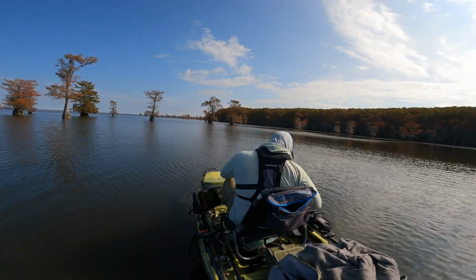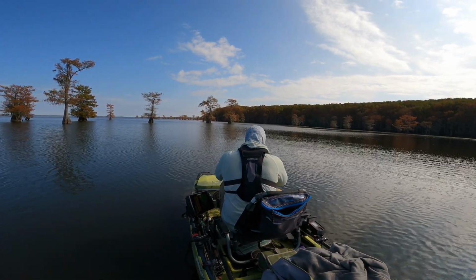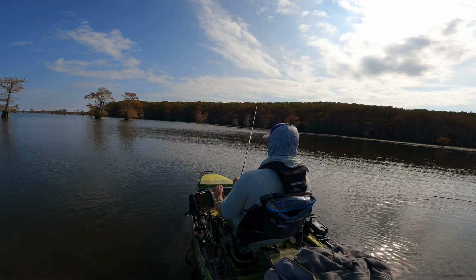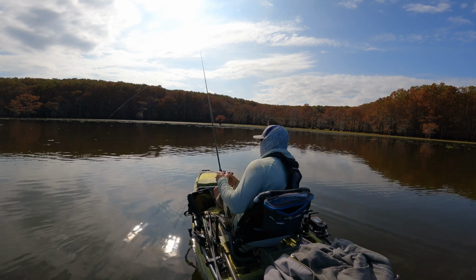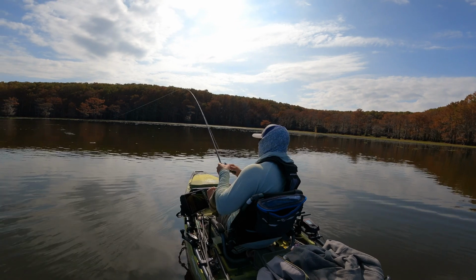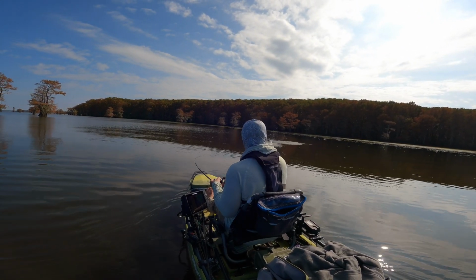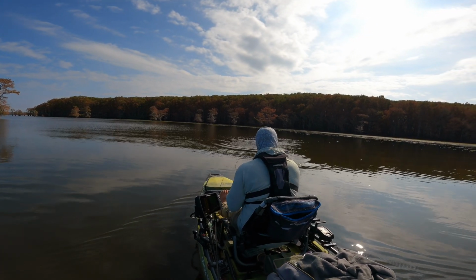That's awesome, dude. All right, let's try to get bit on it one more time in here. That's a dang good fish, dude. Swimming a worm. Some offshore hydrilla over here. Oh God, I got it. That's a big one. Oh no, it's not. Never mind. It's like a 4-pounder though. That's pretty big. I just caught a 6-pounder before this one.